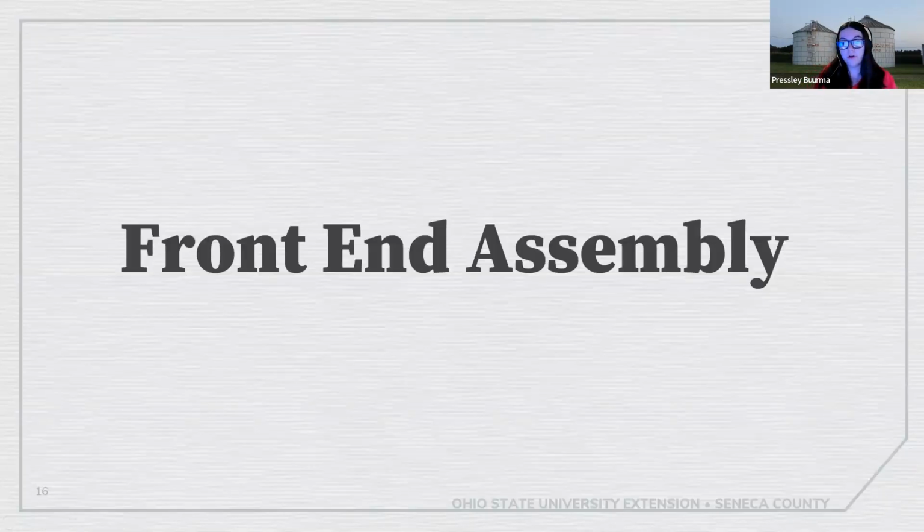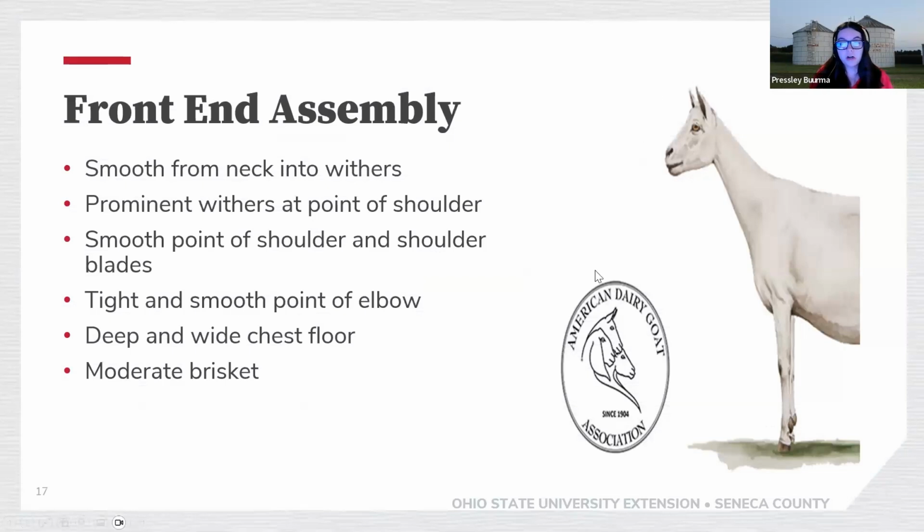Next, we're going to move on to front end assembly. So I have a picture here of a Saanen goat. This picture is from the American Dairy Goat Association, and she's going to be my model today as we work through some of these types or conformations. So you want smooth from the neck into the withers, and this is going to be this conformation here. And you really want a prominent withers at the point of shoulder and a smooth point of shoulder and shoulder blade, which is going to be looking in this general direction. And when you're looking at the withers, you want to make sure they have an arch over the point of shoulder or kind of like a rainbow shape across here as well.